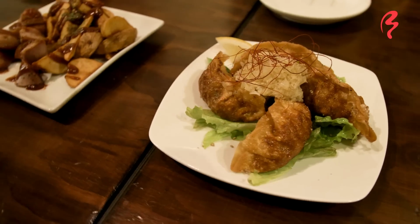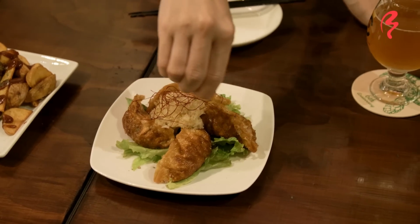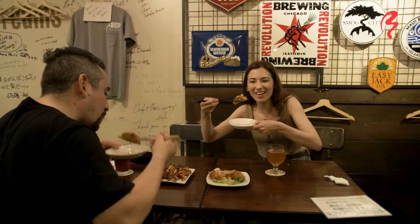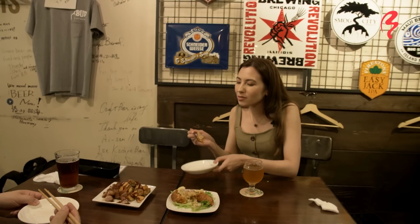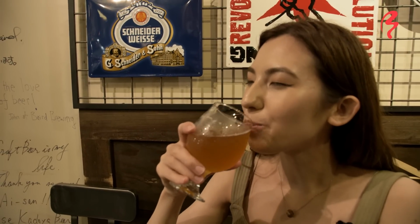These are our deep fried gyoza. I'll do a little lemon squeeze. Here we go. That's gorgeous. It's just glistening with oil. Itadakimasu. So crisp on the outside. It is incredibly juicy on the inside. Normally with deep fried foods, it does feel a little heavy, but with the lemon and the ginger, it really lifts up the flavor. It is so nice, and it's really filling too. It goes great with beer, definitely.